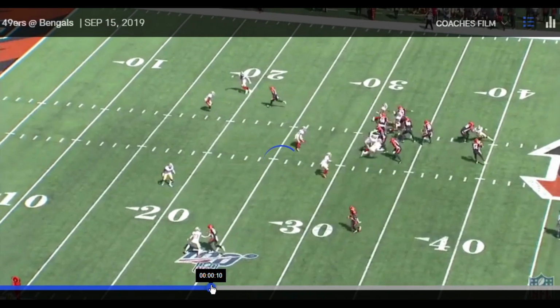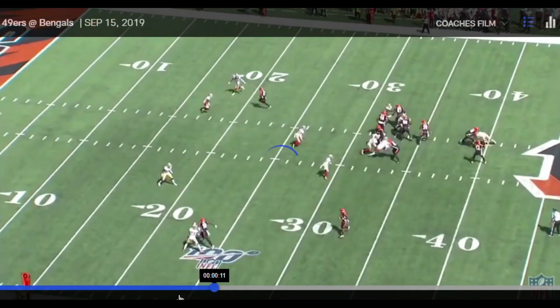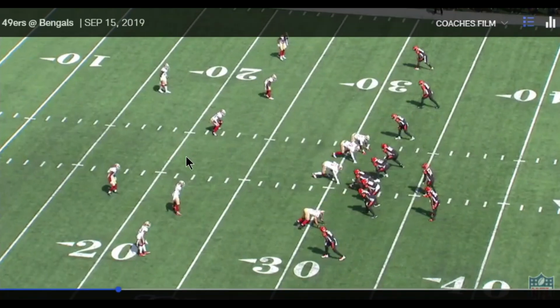D Ford, as he's dipping and ripping through, and Andy Dalton seeing him coming right at him, he gets rid of the ball, and it's a busted play. Again, great work. That's some heavy investment on the D-line starting to pay off.